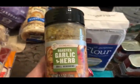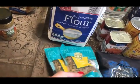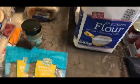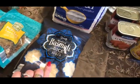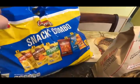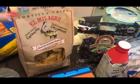Scott just used the last of his grilling spices, so I picked up some more grilling spices. I love putting pumpkin seeds on my salads, so I got 2 bags of those. Got some white rice. Olivia, with her kidney problems, has to eat white rice and not brown rice, so I picked up some more of that. I got 1 package of the snack combo chips for Travis to take in his lunchbox, as well as 1 bag of the tortilla chips that we get every time I go shopping.